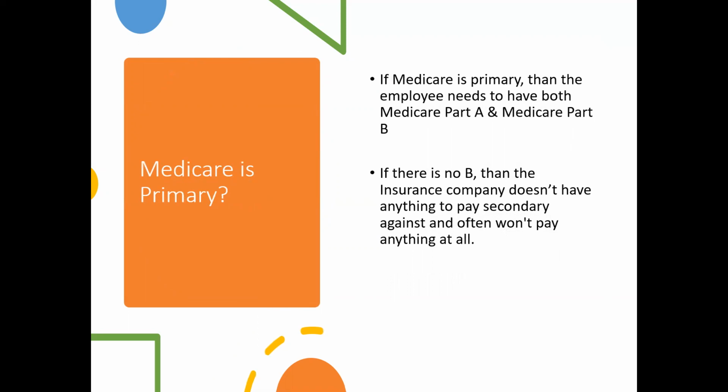So again, this is what I've seen happen. Like I said, somebody elects COBRA, thinks that's what they're supposed to do. They were on their employer plan all these years, and that's what they just need to do. Well, then when those claims start hitting, 2, 3, 4 months down the road, they're paying all this premium for a plan that doesn't have anything to pay against. So unless they have A and B, it's not paying against anything, and it doesn't pay at all. So you've got somebody that's paying these higher COBRA premiums and isn't real happy.